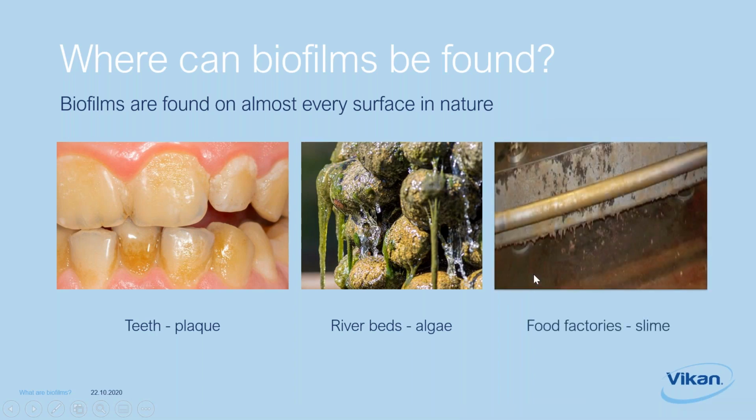You can also find biofilms in the food industry, and I have to say that I'm very pleased that I don't see biofilms of this maturity in the food industry very often, but on occasion you will come across them and they can look pretty disgusting. So biofilms in the food industry are there. They're not always this bad, but I can guarantee you, they will always be present somewhere.